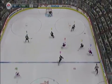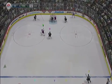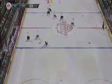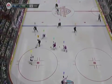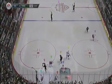Poke check, center ice, puck rolls free. Loose puck, he's got it. Chopping away at that puck. He's got it on the stick. Big time shot scores!